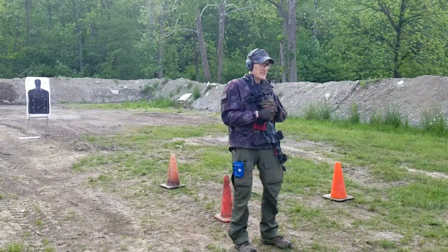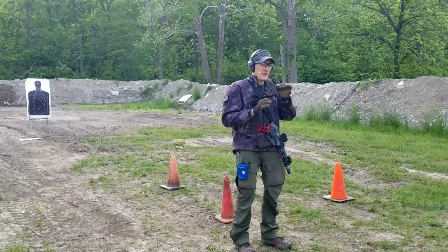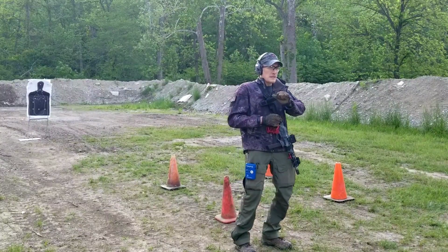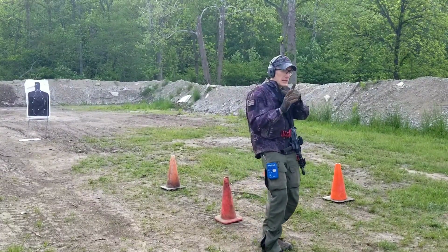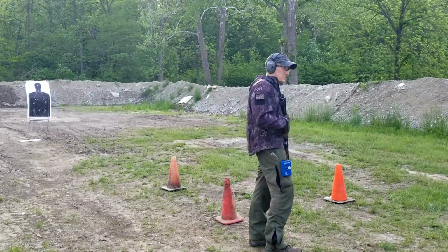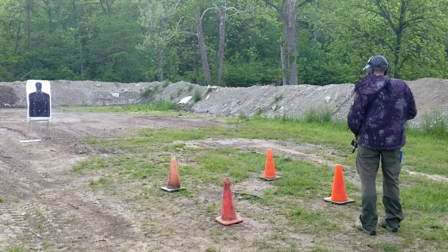I'm not gonna do a par time on this one, because I want you to focus on getting the technique right. I also want you to focus on continuous movement. Okay, so slow yourself down as much as you have to, but keep your body moving, okay? Slow, methodical, and smooth, okay? All right, so it's gonna look like this.